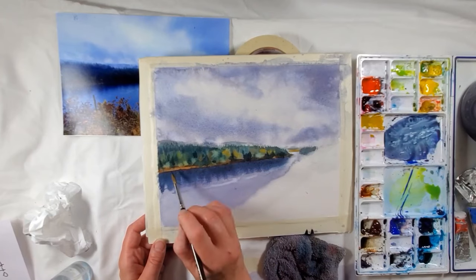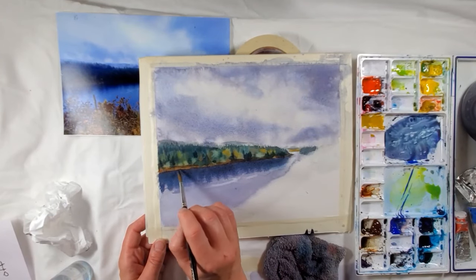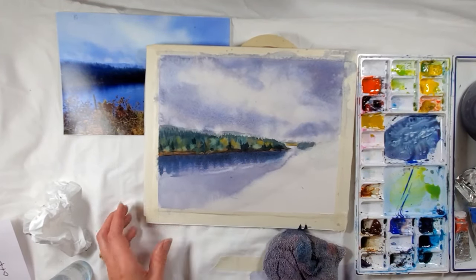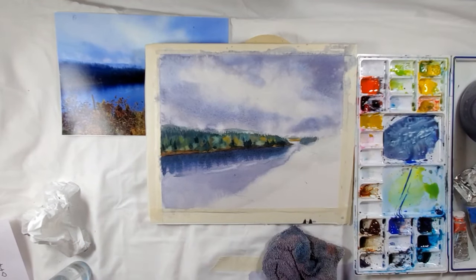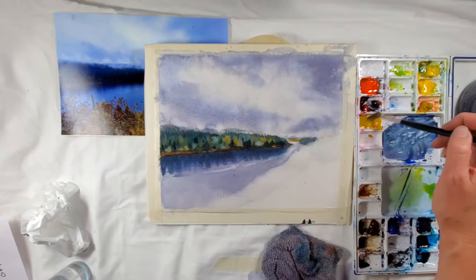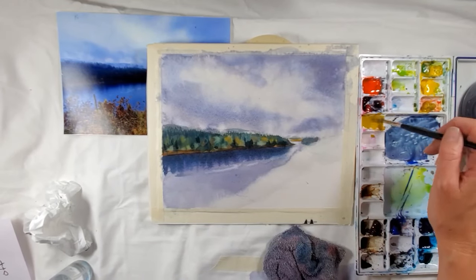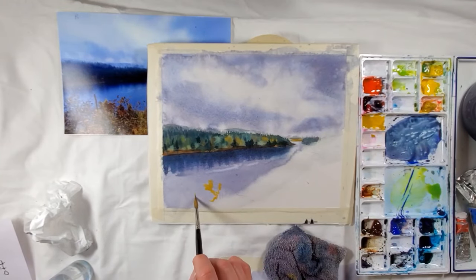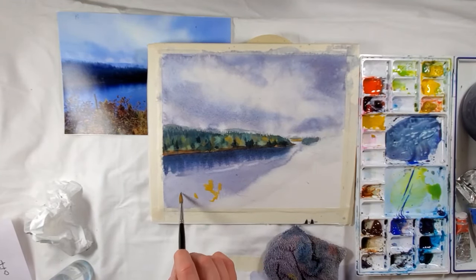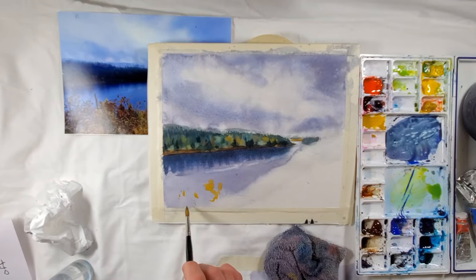And darken this right through here. It's a bit bright. When I squint my eyes, I feel like it's a little bit bright. Okay, let's work on this. So taking my yellow ochre. I'm going to put some yellow ochre in here while it's still wet because I want to create some of those blooms.